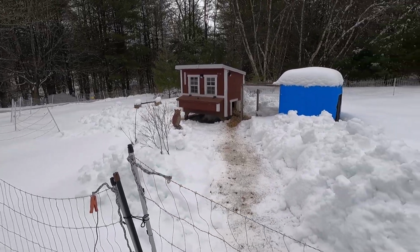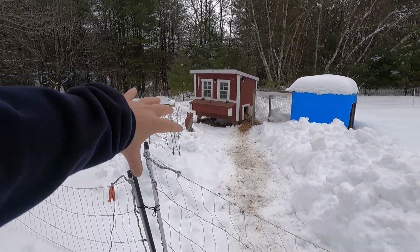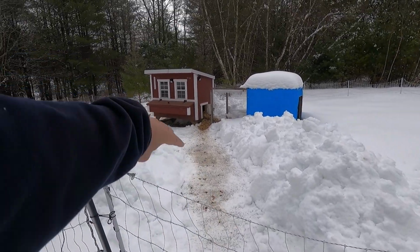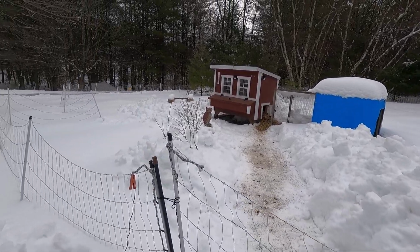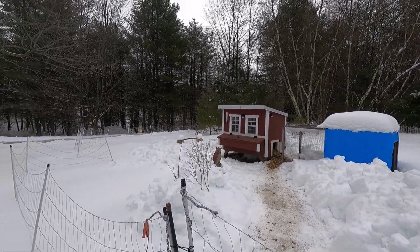So I need to probably clear a little bit more behind the coop to give them more space to roam. And I'm gonna add some straw here on the ground so they can come out as well. They don't like how the snow feels on their feet. I mean, it's not really cold today. It's about 35. Temperatures have gone up.